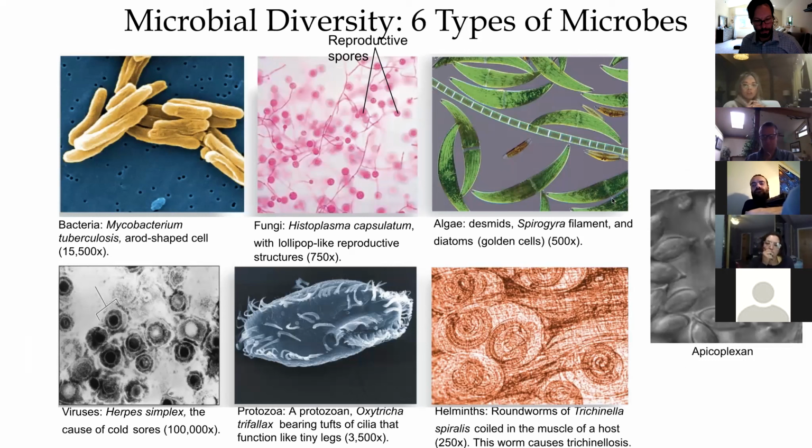The apicomplexan, oh, that's this last one here. That is, technically that's a protozoan also. Sometimes in classifications, they will break the apicomplexan, which is the malarial parasite, outside of the protozoans. Just so you know, sometimes there'll be 7 categories instead of 6.